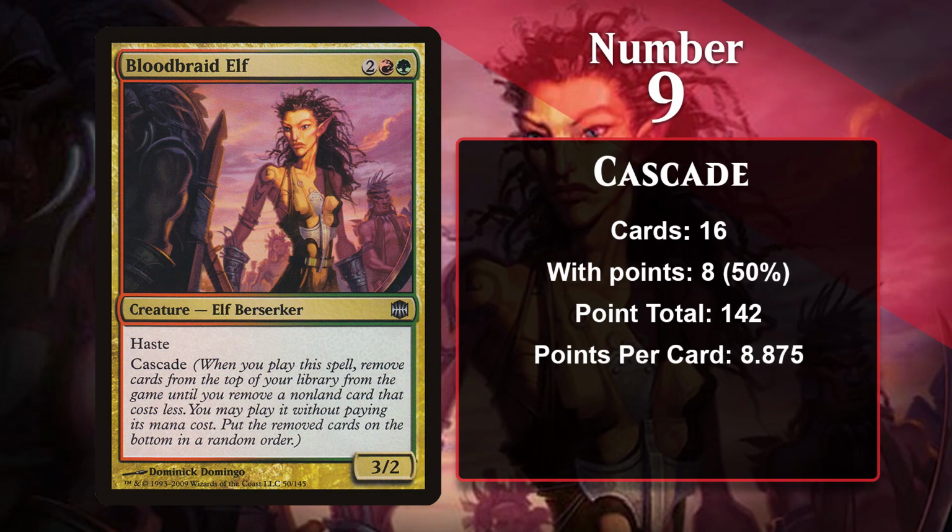At number 9, we have a mechanic that caused a lot of panic when it was first revealed during Alara Reborn spoiler season, and that's Cascade. Frequently, the community overreacts when new mechanics are revealed, as lots of mechanics look more busted on paper than they are in practice. However, with Cascade, the community was right. And how could they be wrong?